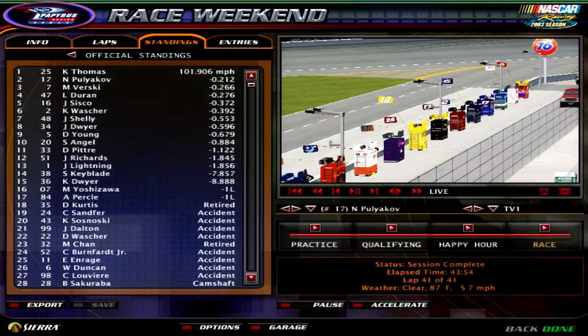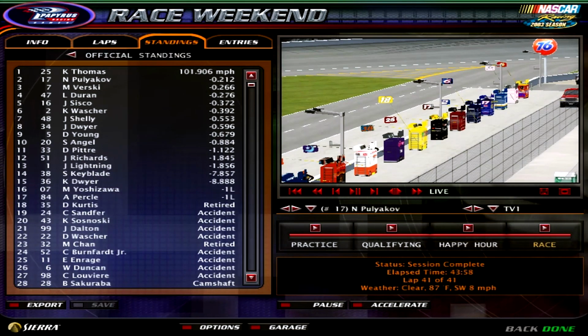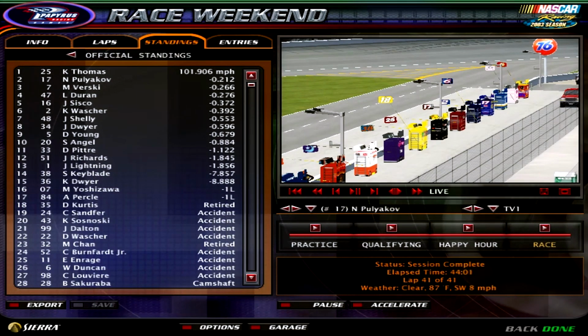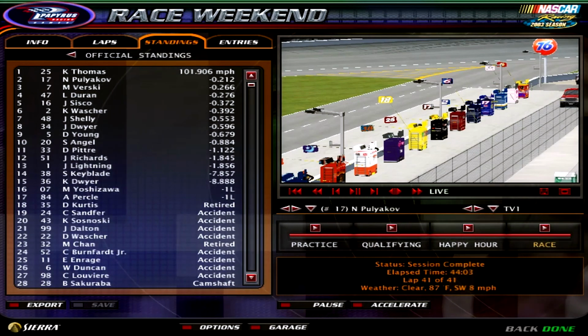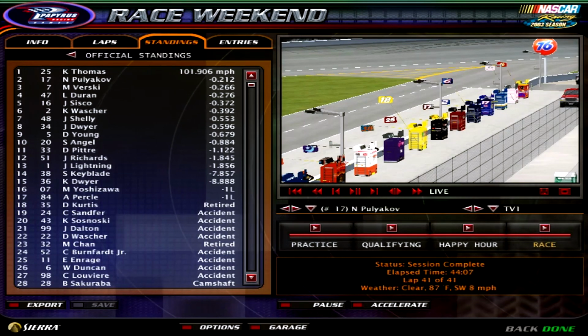Next up, we are going to Sin City for the second race of the season, Las Vegas Motor Speedway. It could be better than Chicagoland.